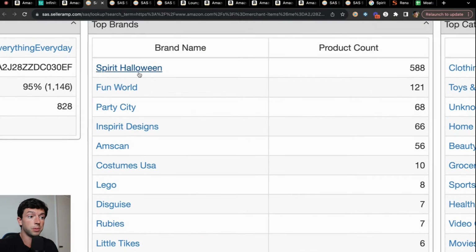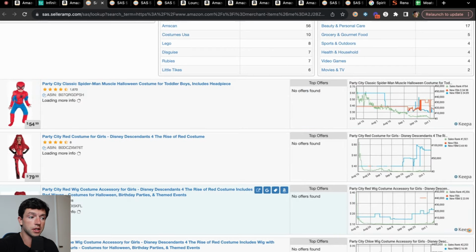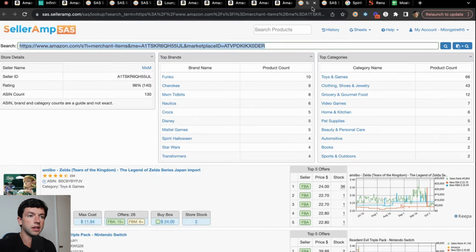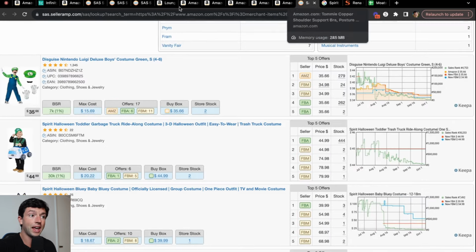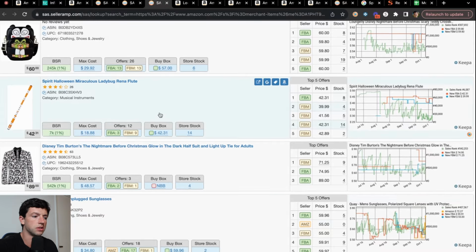So for example, Spirit Halloween, Party City, probably a bunch of Halloween stuff with that too. Yeah, we can see a bunch of costumes, for example, a bunch of other stuff to take a look. And that's the nice thing is you don't have to reinvent the wheel, guys. You can take a look at what other people are selling and attempt to track that stuff down profitably. And at the end of this video, I'm going to show you guys a bunch of cheat codes to make that a lot easier for yourselves as well, right?